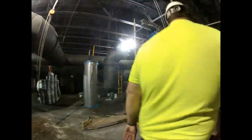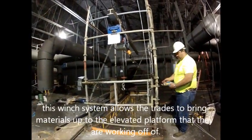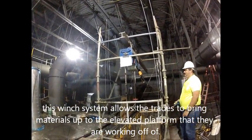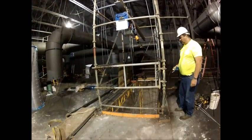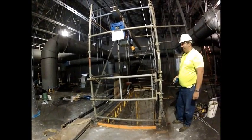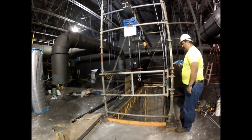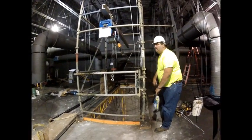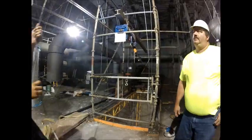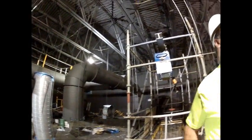Got a winch system here that allows the guys to raise and lower. We got the winch that allows them to go down to the main floor, hook onto stuff, raise it back up. Got secure gates, self-closing, allowing the guys to do their work safely, making sure nobody gets hurt. That's kind of where we're at up here. Like I said, about 2 weeks we drop.